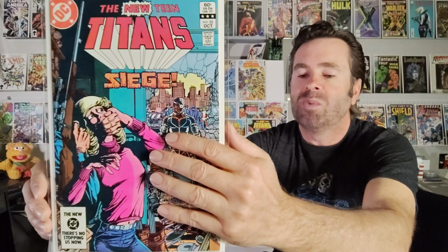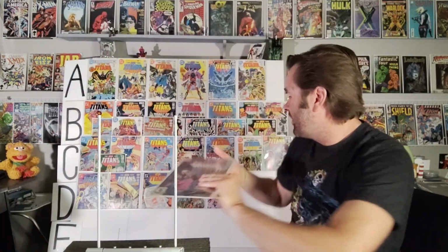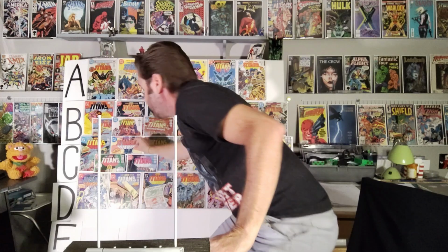Next up, we got issue number 35, and this one didn't work so much for me. You've got this damsel in distress, but this nameless gunman here up against Cyborg. It's like, where are the rest of the Titans? Why should I care about this solo story here? And Cyborg up against somebody with a gun, that's just not much of a threat. I didn't connect with this one very well, and I'm giving it a D. You know what? I'm going to give it a C because I did like the colors on it. Her pink sweater did match well with that turquoise, so I'm going to raise this one up to a C.